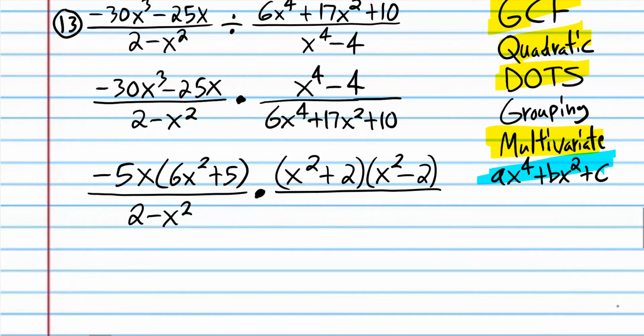Then the bottom, we have a quadratic expression of this blue form over there at the right. But again, this messes things up. The 6 there, that messes things up. So what do we do there? Well, you see this 6 over here? You see the purple 6? That gives me a clue as to what it's going to be. Because usually something is going to cancel out in these types of problems.